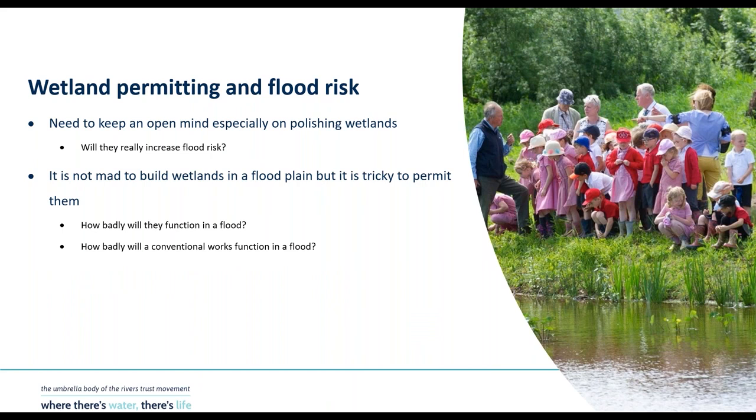So some of the issues that I think we're coming up against, which affected our optioneering, are permitting and flood risk. We lost quite a number of sites because they were in the flood zone. But Rob had said that he's done the same in previous optioneering studies. Really, it's not that mad to build a wetland in a floodplain. It's just tricky to get it permitted.